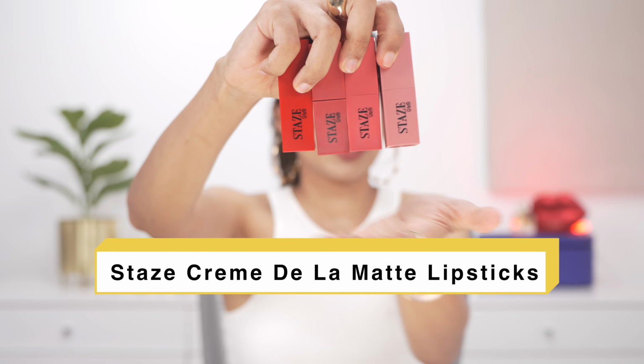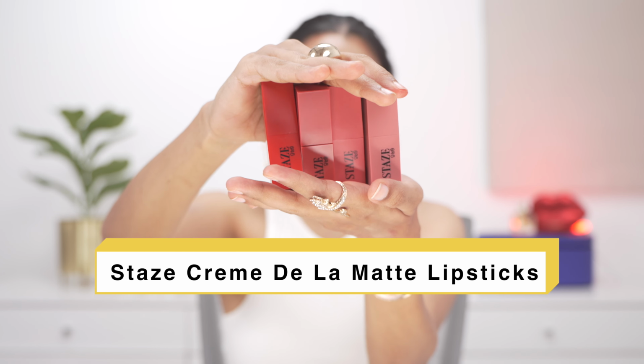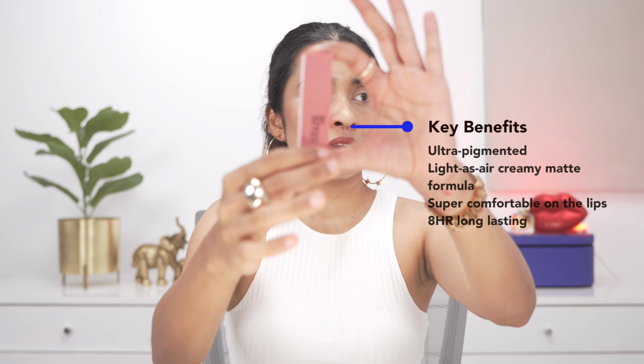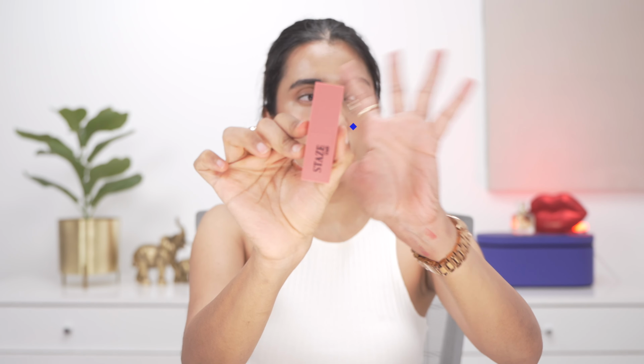The first range of lipsticks I'm going to be swatching is this range of lipsticks from Staze, which is called the Creme de la Matte Plus Intense Color Lipstick. Now, this is what the packaging of these lipsticks look like. They have a really nice bullet. It looks very nice and sleek, not too much going on.